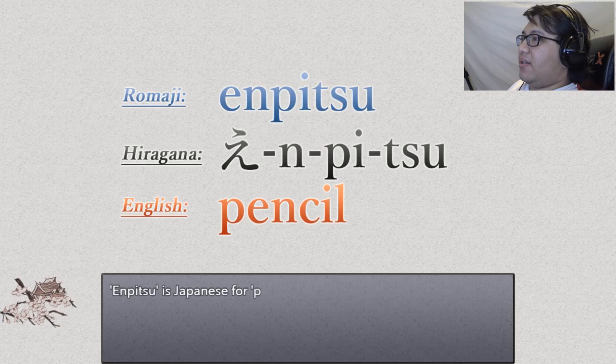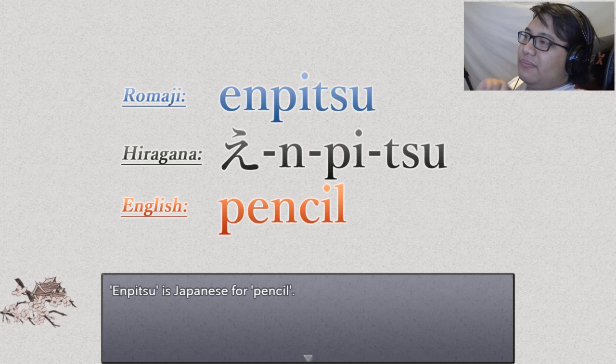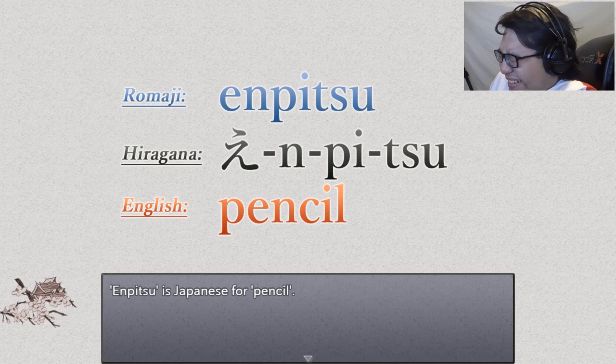Word 6. Enpitsu. I don't have any enpitsus near me though, but whatever. That's kind of weird to actually say in Japanese, like pencil. So hey guys, you got any enpitsus out there?